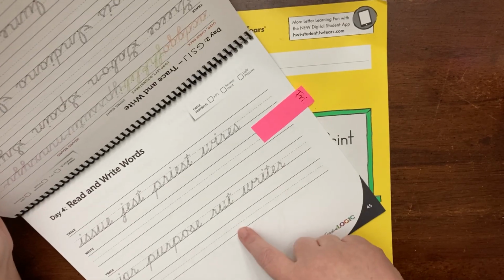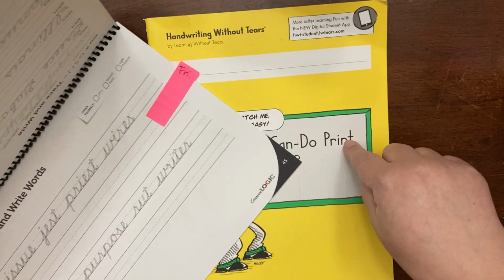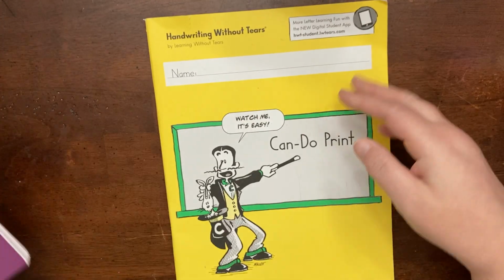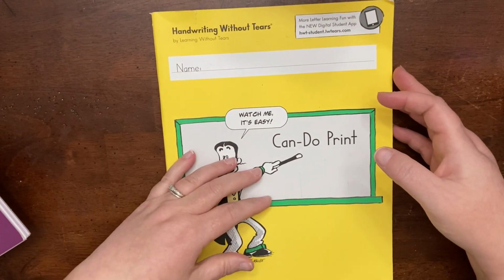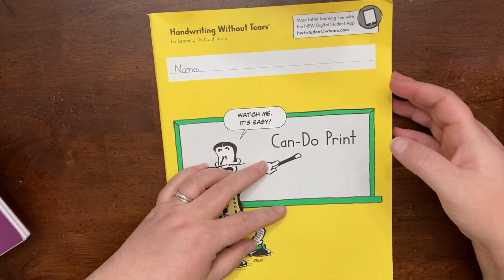We alternate. One day he does cursive, one day he does print. So it's going well, but his print has also gotten a lot better, and he's been able to shrink it down a little bit, which was also something I wanted. So he's just doing this Handwriting Without Tears.